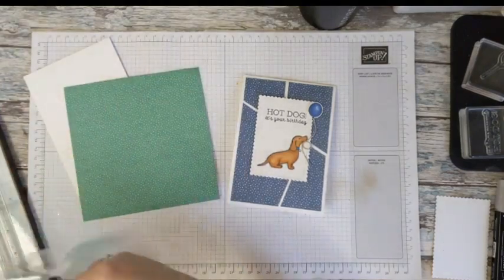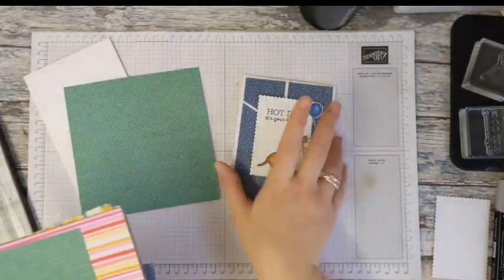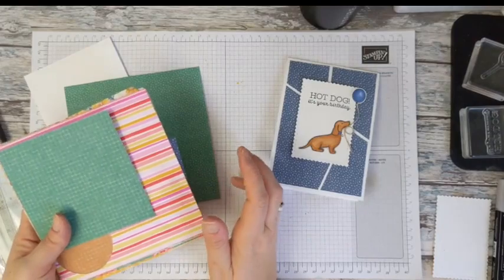I know quite a few people comment and say, I don't do mail cards, I buy those. Well, we need to stop that, girls.